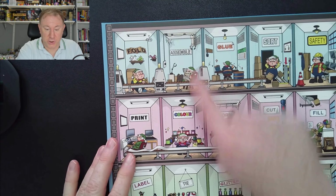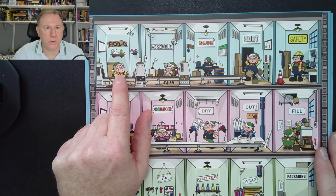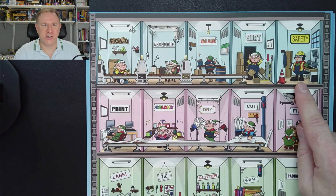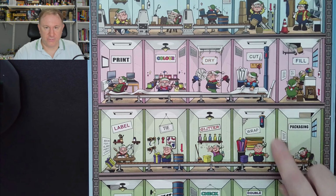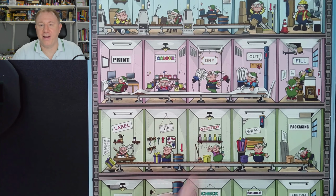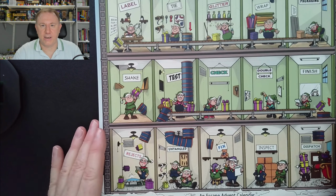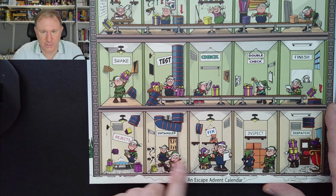And then over on the calendar bit itself, by which I mean where the doors are, we have some rooms, as I said. So we've got fold, assemble, glue, sort, safety. I see all the different jobs the elves do. What's the calendar called? Santa's Workshop. That's very clever, isn't it? And then each row has a different colour. Maybe that's just decorative, who knows? Print, colour, dry, cut, fill, label, tie, glitter, wrap, packaging, shake, test, check, double check, finish, rejects, untangled, fix, inspect and dispatch.